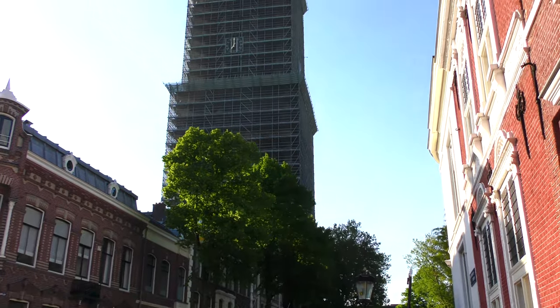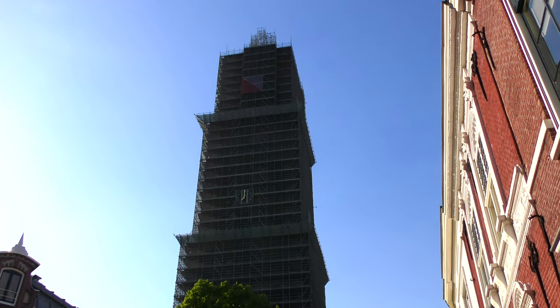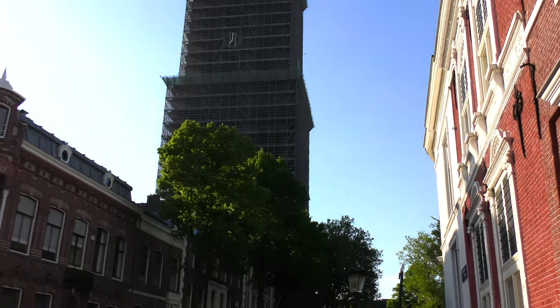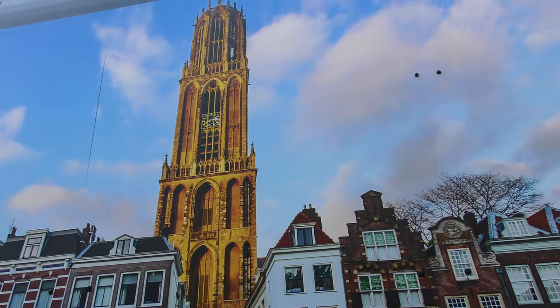So we're heading to Dom Tower at the moment. It's closed because we're so late in the day, but we thought we'd still have a look at it from the outside. God, that tower covered in scaffolding is the tower. No way. See, that's what it was supposed to be like, but you know.